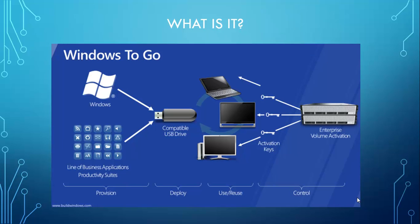So what is Windows to Go? The Windows 8 definition is basically it's a feature within Windows 8 where it takes a disk image of your Windows 8 program and puts it on an external hard drive, which is amazing. You can start a Windows to Go workspace. In my opinion, if you think of a workspace as like a virtual machine, it's the same thing.